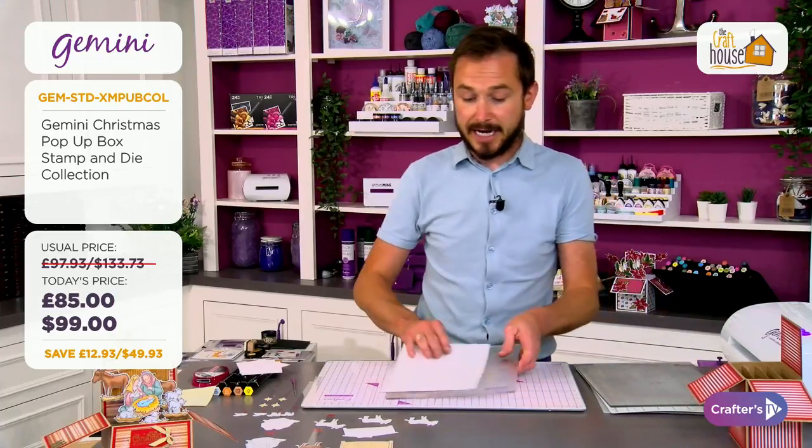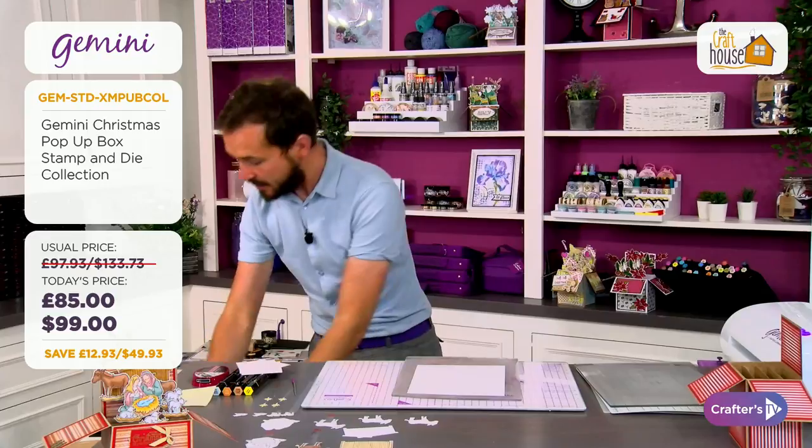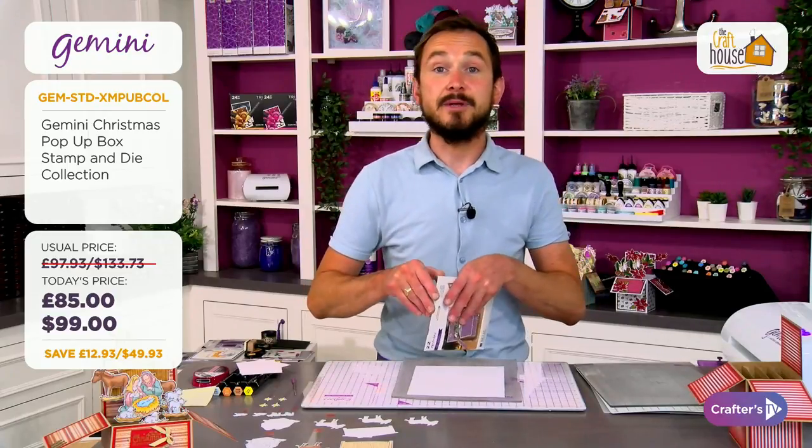And then let's just bring in a couple of stamp sets. So if I bring in my stamp set, what did I do with my stamp set? I had it. Here we go. Right at the side of me where I left it.